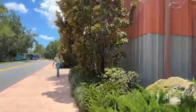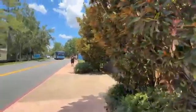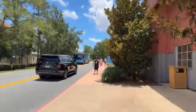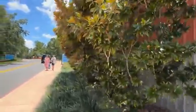But we're going to keep following this path here over towards Congress Park to get a good view of Disney Springs. You'll see buses constantly coming through here because there are so many bus stops. And obviously it's a very big resort, so you'll have a lot of guests to pick up.